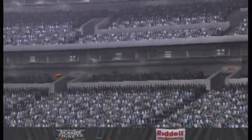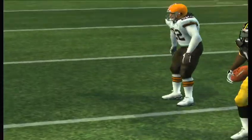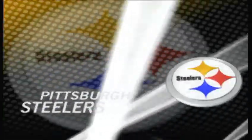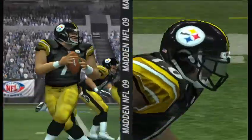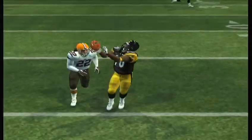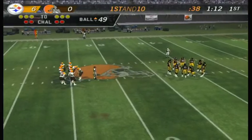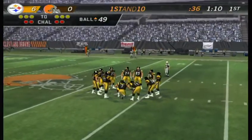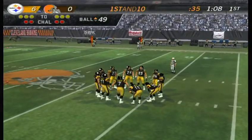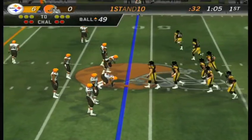Throws it. McDonald comes up to make the play at the 49-yard line. He's one of those guys who can really run. They have plays designed around him in their offensive game plan. Ball on the 49-yard line.